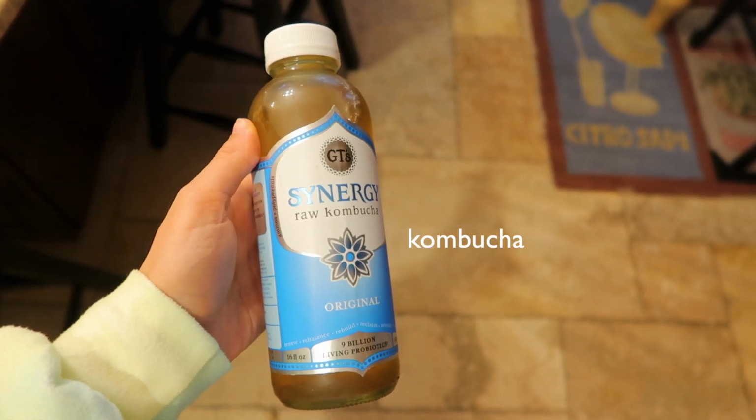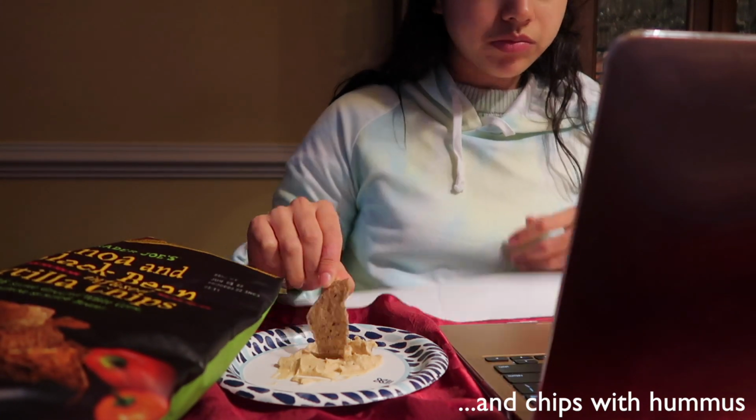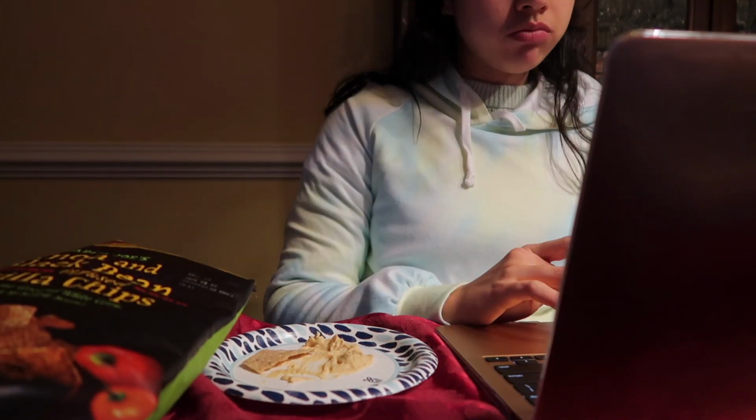Sometimes cooking is exhausting and I've been cooking every single day for the past 3 days. So I'm a little tired of cooking now. I typically do this like 2 to 3 times a week.